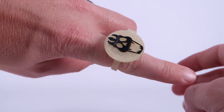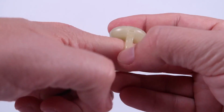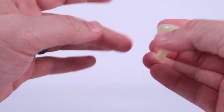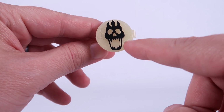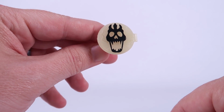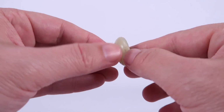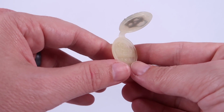It actually is sized a little bit better for adult fingers, though you can see it's still pretty tight on my fingers, and I'm sure there's plenty of folks out there with even fatter fingers than me, so it's not going to fit perfect, but it's still a really great looking ring. I love how clear that warrior logo is on there, that skull. It is so neat looking.